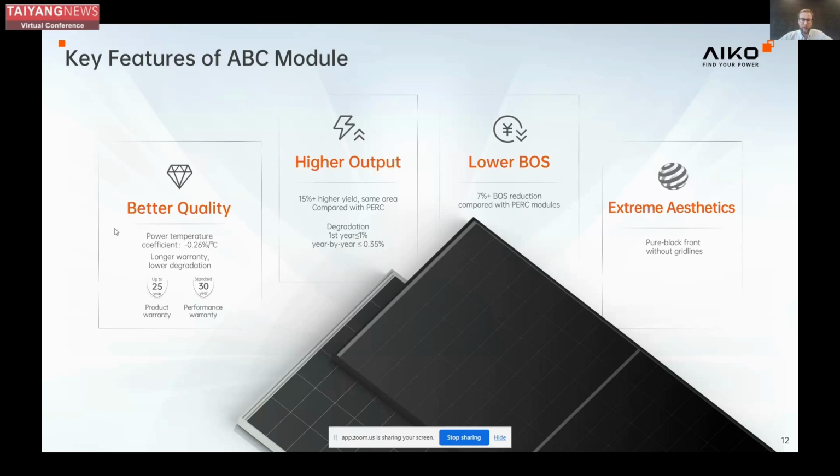A consequence also of having a high power output of your module is that you basically need fewer panels to fill the same area to reach the same system output. And it means that you can reduce the balance of system cost in this way. So cabling costs, for instance, are also reduced. So again, this is also an aspect where you can save money.